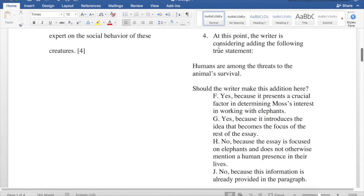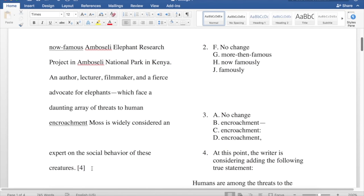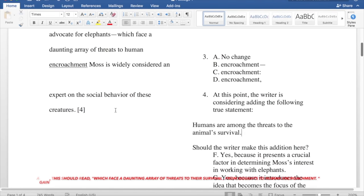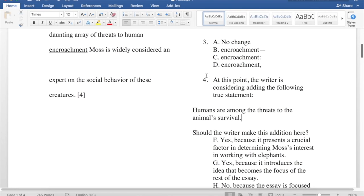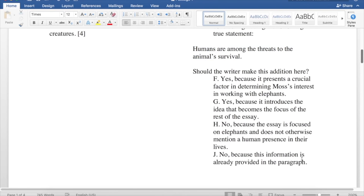For a question like this, often it's testing you to see if you can tell when information is redundant. Because in writing, you don't want to have redundancy. You want to be concise and clear. So in this passage, before four here, where this sentence would go, it says that elephants face a daunting array of threats to human encroachment. So it's already mentioning human encroachment here. So it's mentioning humans as a threat. Therefore, adding this sentence would be redundant. And as a result, we can tell that the answer should be J.